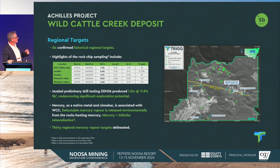Stepping out regionally, as I mentioned, there's the Bealsdown Fault, which is 6 kilometres long. There's a number of targets that already sit along that. As you can see in the table, there's a lot of grade associated with most of those targets, and none of them, with the exception of Jezebel, have been drilled. Jezebel's had 3 holes, and one of those holes produced 1.3 metres at 11.8%. So a lot of upside in these regional targets.